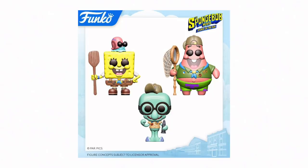Same with Patrick and Squidward here. They all have patches on and an ascot, and Patrick's got his jellyfishing net and Squidward's got his clarinet. And then SpongeBob has a paddle. It's either a rowing paddle or one of those pizza ones. It looks like a pizza flipper. I don't know what it is, but I'm really excited about these. You guys know I have a lot of the SpongeBob ones up here, so it'd be really cool to get these ones eventually. And yeah, these are gonna look really great in the collection.